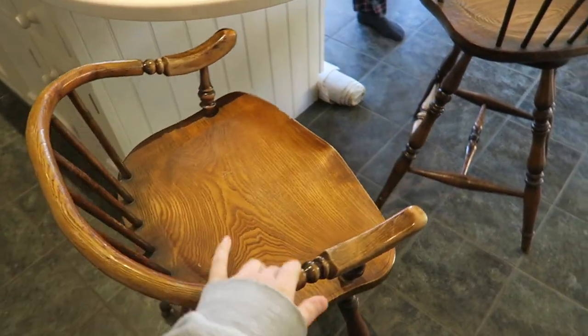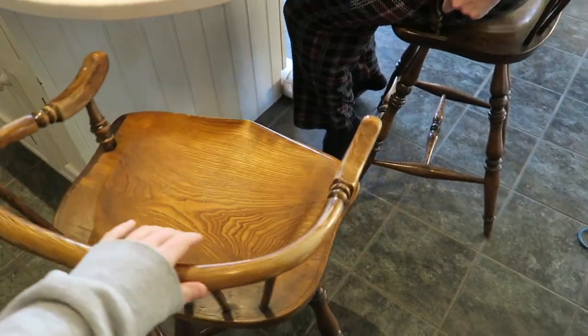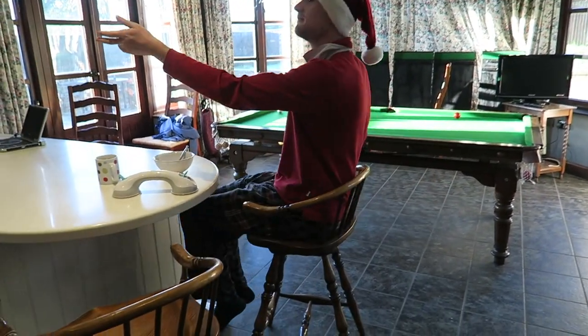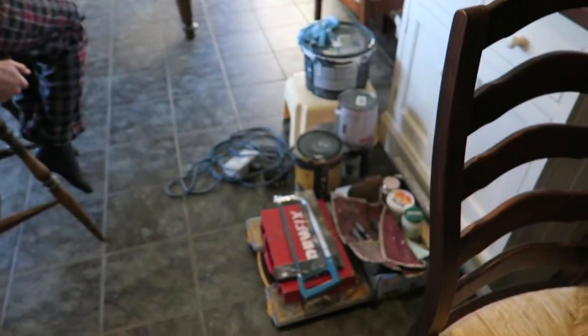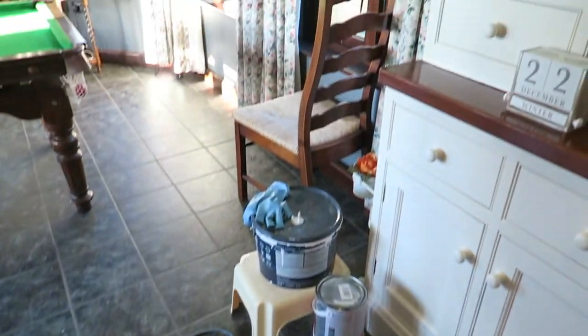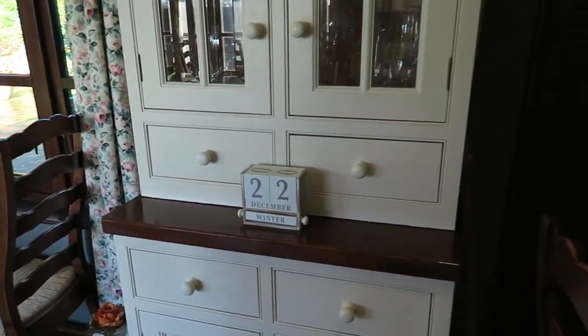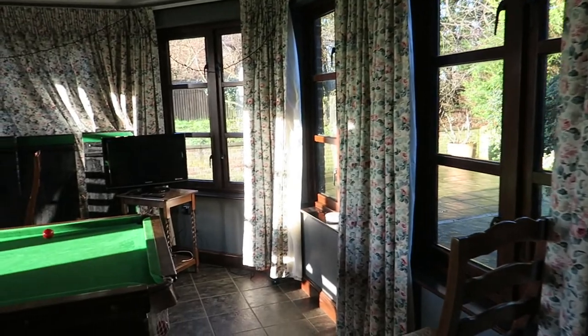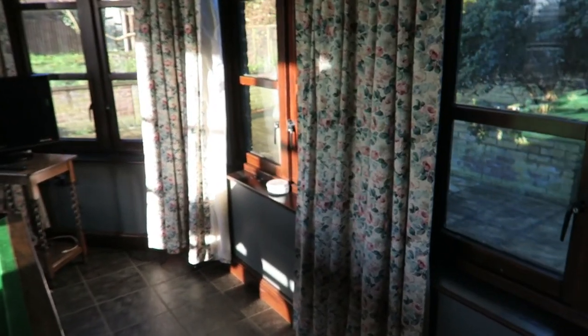So you can sit on them and then they spin, which I think is really cool. Tommy, do you want to do a demo? Very good, very, very good. Obviously some of Dad's tools are down there, but we don't need to look at those because that's not a usual occurrence. Today's the 22nd as I'm filming this video. Wow, it's mental, isn't it? It is quite mental. Have you looked outside yet?